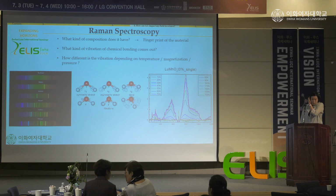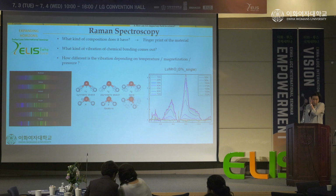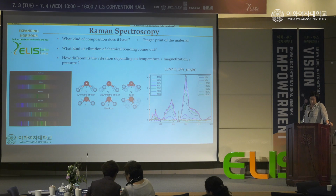Raman spectroscopy is one of the powerful tools to find out the crystal structure of samples and which atoms are in there. We can distinguish the materials and the vibration of chemical bonding from Raman spectra. So this charming picture here tells us that Raman spectroscopy is highly sensitive for measuring this kind of molecule and crystal structure behavior, like symmetric structure, anti-symmetric structure, and rotation or bending.